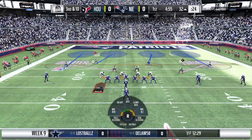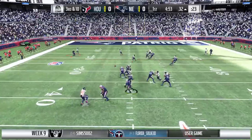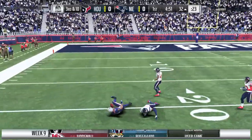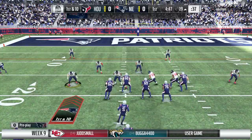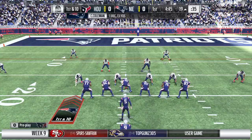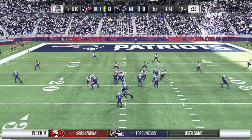Hurry up, here we go. Blue 90! Clark now to throw on third down. He finds Coleman. And inside the 20 before he's brought down. 13 yards on his first catch. It's a first down as well.